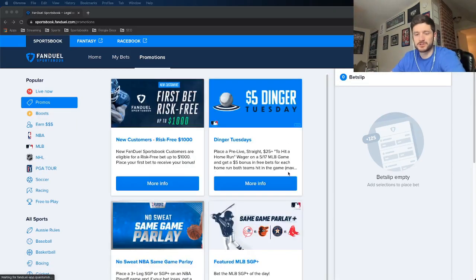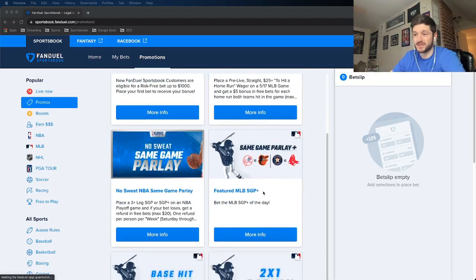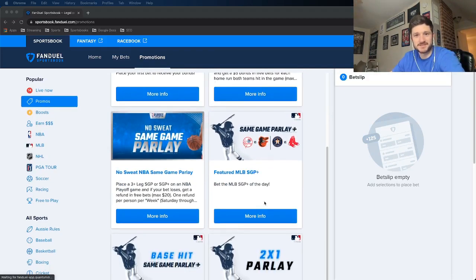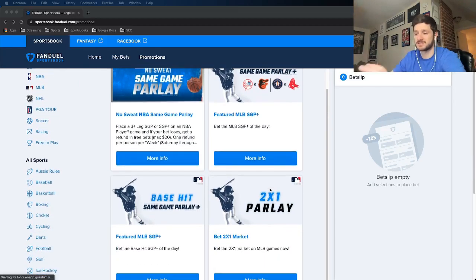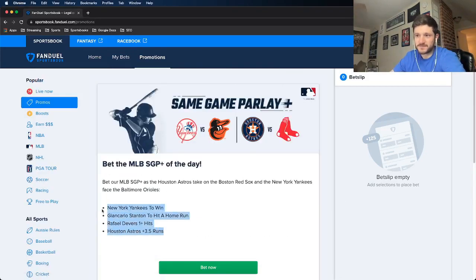Another part of the promos that FanDuel offers, which is kind of cool, is they will craft parlays and same game parlays for you to bet that you don't even need to think about. You just literally bet the one that they have already crafted. So they have 2 here specifically for the MLB. They have a same game parlay of the day, and they also have a base hit same game parlay of the day. So if you just click this more info, it'll tell you exactly what the same game parlay is.